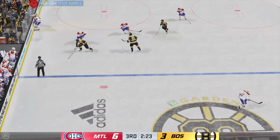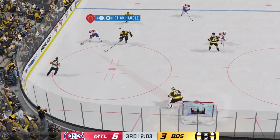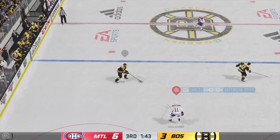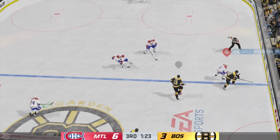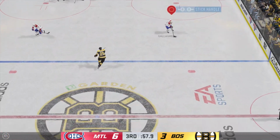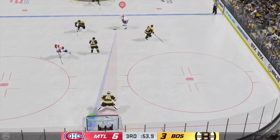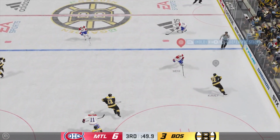Taken by Petrie. Puck lands right back onto the blade. He got all of that hit. Big play inside the defensive zone. The Bruins gain control of the puck against the wall. Shot with the stop. Montreal's got the puck inside the defensive zone. Gallagher's got it across the line. Here it is. Point shot. Denies him on the slapper.